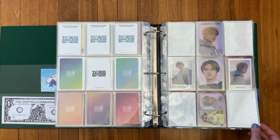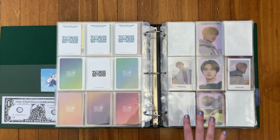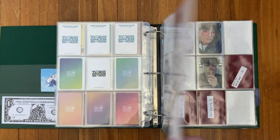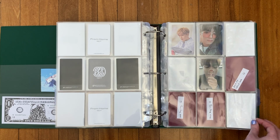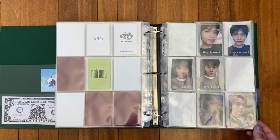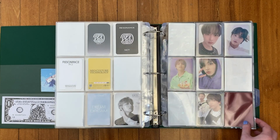And then I have one special page just for the From Home era stuff, because I really love this photo shoot concept. I think it's really beautiful. So yeah, that's why I have a special page just for From Home. And then we get into the rest of his non-album photo cards that I have. There's still a few things that I want but don't have yet. Like I said, I'm not intending to collect everything, just cards that I really love. So these are all of his non-album cards that I have for now.